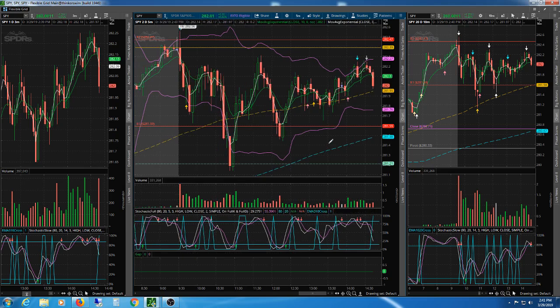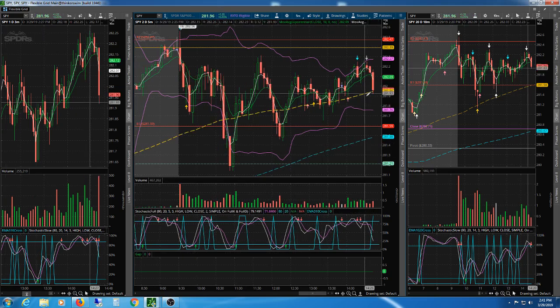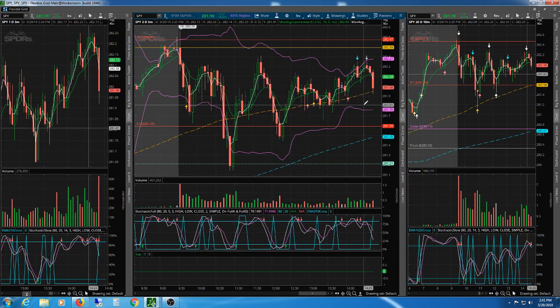Back on the 5-minute chart, we see a pullback. So we come down and hold this 100 simple moving average. We hold it and bounce off of it. I don't like the stochastics pointing down on all 3 time frames. That tells me we're probably going to keep going down. It's probably not going to hold that 100. So let's see, we'll watch it for a few more minutes.